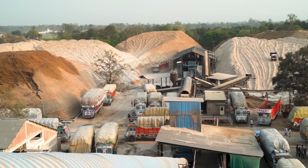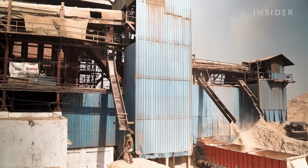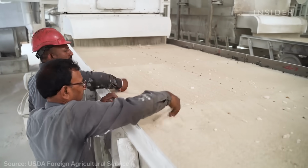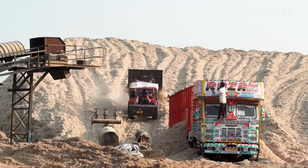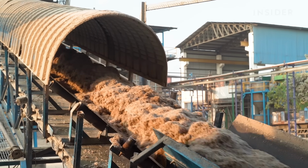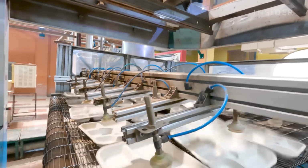The idea behind Chuck is to replace some of that plastic with biodegradable sugarcane waste. India is the world's second largest producer of sugar, making more than 25 million metric tons in 2020. And that means mountains of bagasse. Eventually we realized that we have sugarcane pulp, and that can be molded into different products which can actually be used as replacement for these styrofoam products.